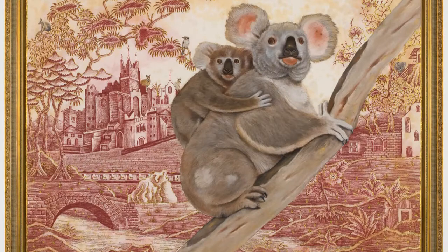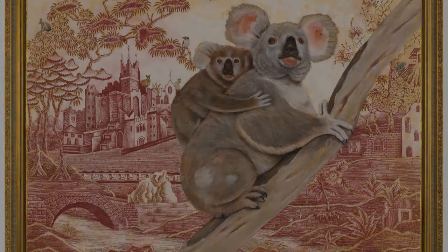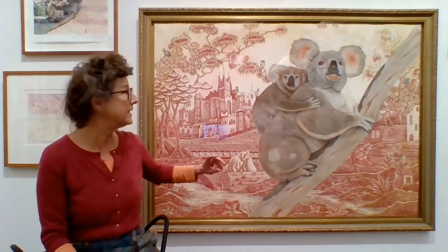This work is called An Unsettled Vision, The Predicament. He made it during 2007 and 2008, and it won the National Works on Paper Award in 2008. I bet you notice lots of things. The beautiful koalas, for starters. You might have noticed there's other native animals in here too.